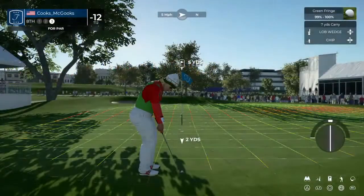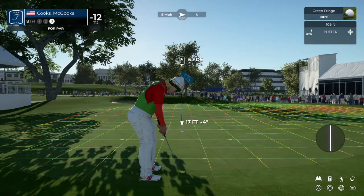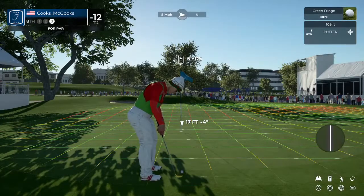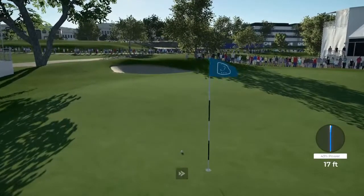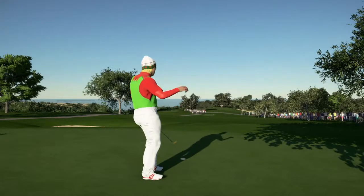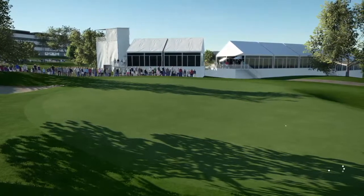All right, it's just a setback. Just a setback. Oh, yeah. This one's a 3-foot putt. And that'll go down for the bogey. Sitting at 11 under for the round.